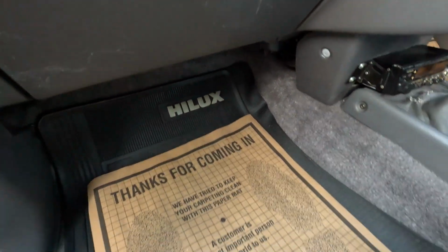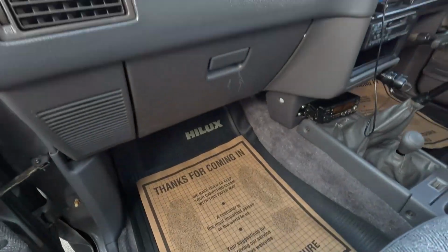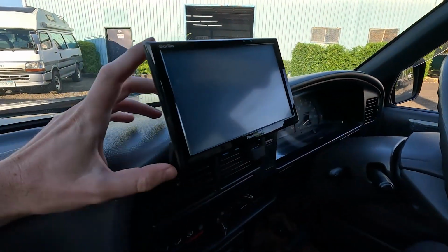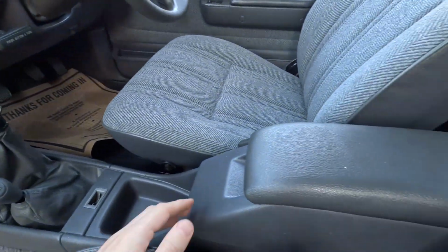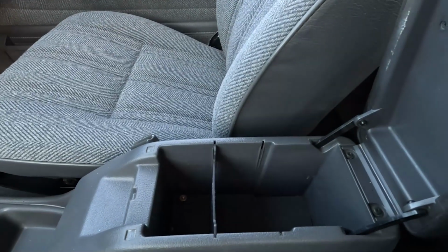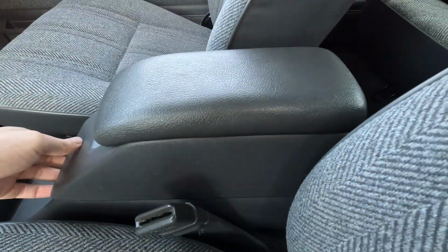Original Hilux all-weather floor mats. Never seen those before. The dash doesn't have any cracks. It's got this aftermarket screen installed here. Looks like it's just glued on here. Center console, soft touch with 1 and 2 layers.